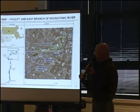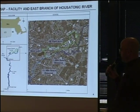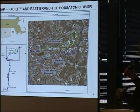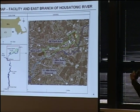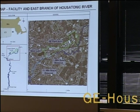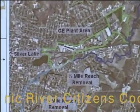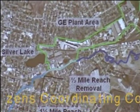The Housatonic River watershed is in the western part of Massachusetts, as you see up here, and flows down through the western part of the state, through the state of Connecticut, before discharging to Long Island Sound. We've enlarged the key part here near the GE facility on the east branch of the river, and what you see in the green is the GE facility, about a 250-acre facility subject to the consent decree activities. Silver Lake is on the western side of the facility, adjacent to that, and it discharges to the river through a culvert.